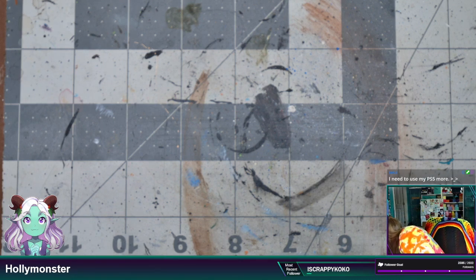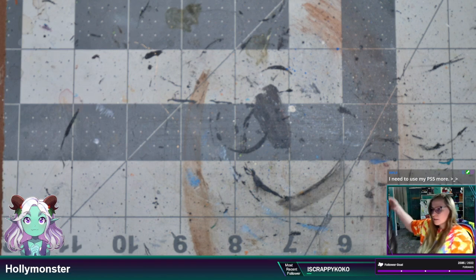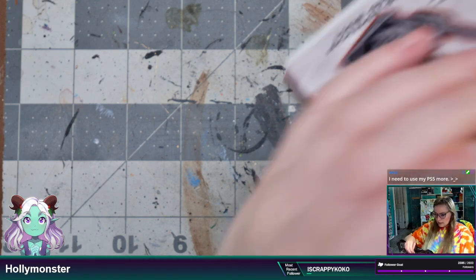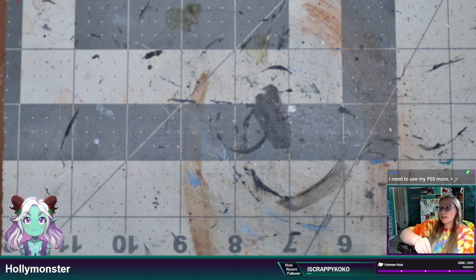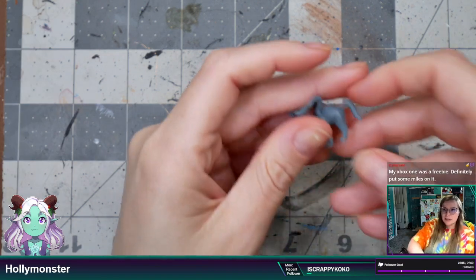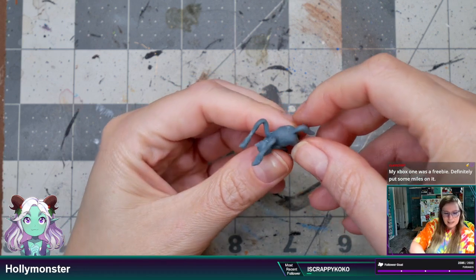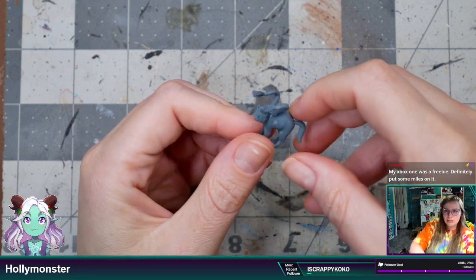It happens. I have a whole bunch of other stuff to show. So let's see. Oh, there was one more mini from the Unit 3D folks, and it was this little displacer beast kitten, which I thought was very cute.